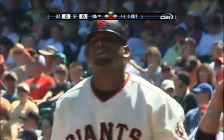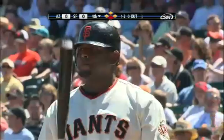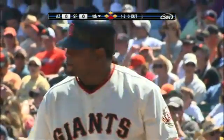Looked like he was leaning. He was out in front. He looked like he had no legs in the swing at all. I agree. He was leaning.